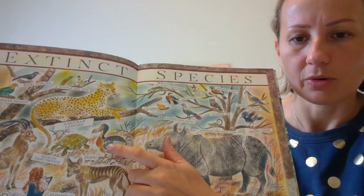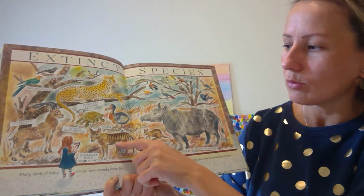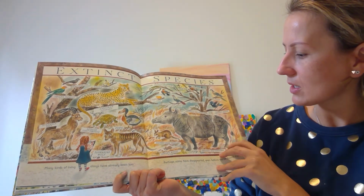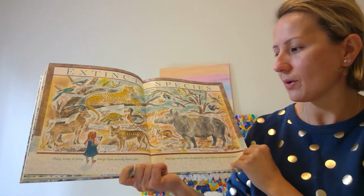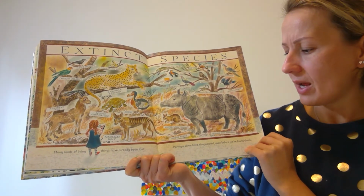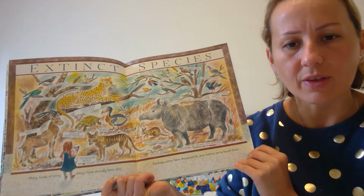This one, Dodo. I didn't know he used to exist. What about the Tasmanian wolf? He's disappeared. He's gone extinct too. So many different living things have disappeared. And we don't want that to happen to other living things. So many kinds of living things have already been lost. Perhaps some have disappeared even before we found them.